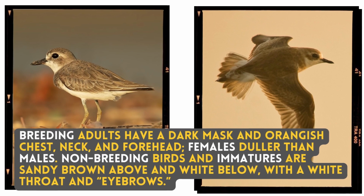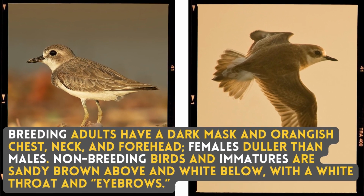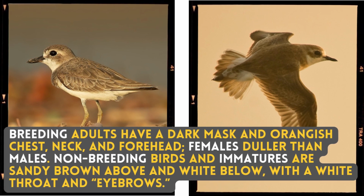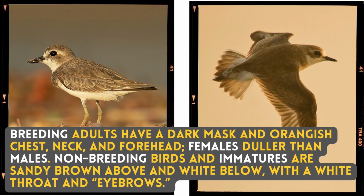Breeding adults have a dark mask and orangish chest, neck and forehead. Females are duller than males. Non-breeding birds and immatures are sandy brown above and white below, with a white throat and eyebrows.